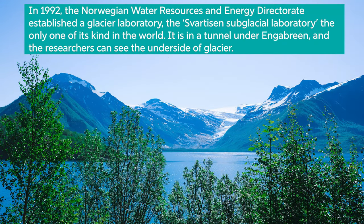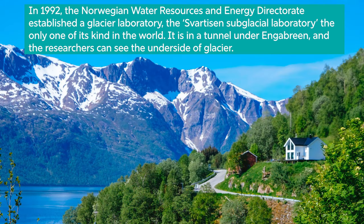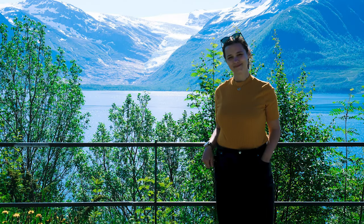Now, in 1992, the Norwegian Water Resources and Energy Directorate established a glacier laboratory, and it's the only one of its kind in the world. It is a tunnel under Engebreen, and the researchers can see the underside of a glacier. I wish that was open to the public. That would be so cool.